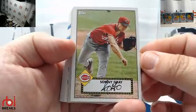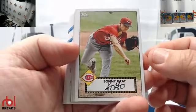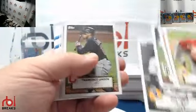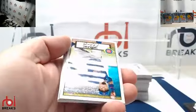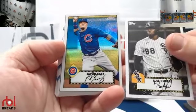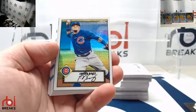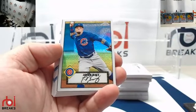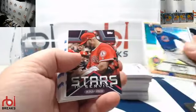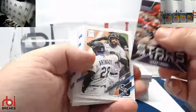Then we have our 52 redos. Again, you get 5 paper and 1 chrome. The chrome is a nice card. 52 paper, Luis Robert. Here's the 52 chrome. Again, paper, chrome. One is chrome. Obviously, the other one is more of a dull finish. It's like a heritage card. 52 chrome, Javi Baez for the Cubs. Stars in Service, Albert Pujols for the Angels.